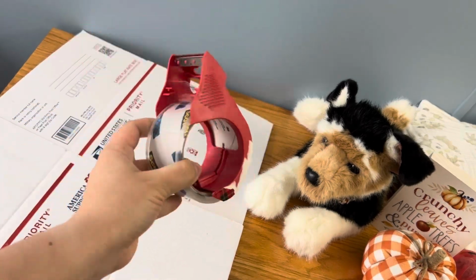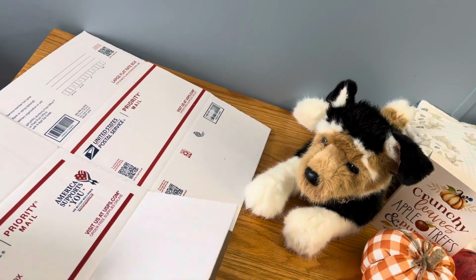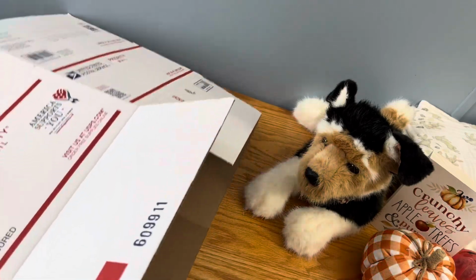Important update. I found my box tape. I knew I had some somewhere. It was right here. It was right here the whole time. Welcome to my chaotic life.